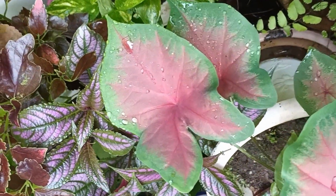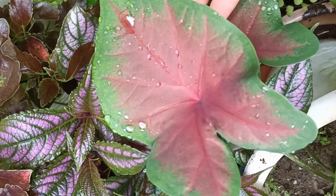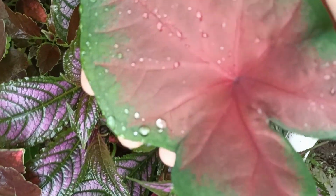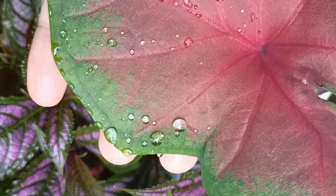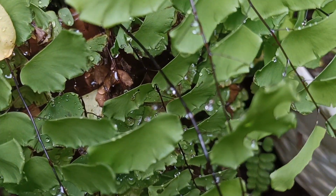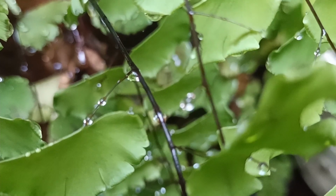Okay, check this out, guys. Caladiums. So caladiums are famous for their waterproof leaves. See the droplets, how they jiggle. It's amazing. It's always nice to see the droplets of water clinging to the plants early in the morning.